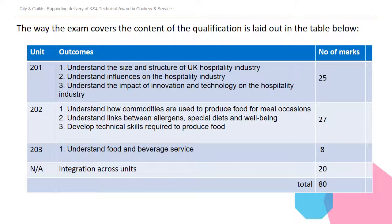More details on the delivery of this can be found in the qualification handbook, where all the units are broken down into the exact criteria you will need to teach to ensure that your learners can pass the exam.